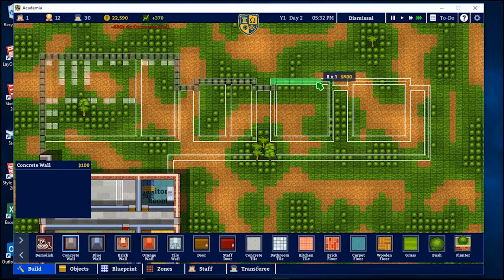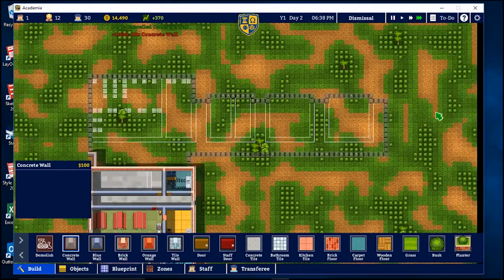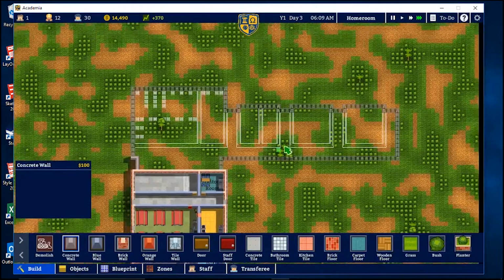Hopefully we don't run completely out of money making this addition. I think it will pay off when we get to our second year and we have sophomore students. If we get in trouble with money, we can always take in transfers once this addition is complete. Oh, there's the end of day 2. Here comes day 3.